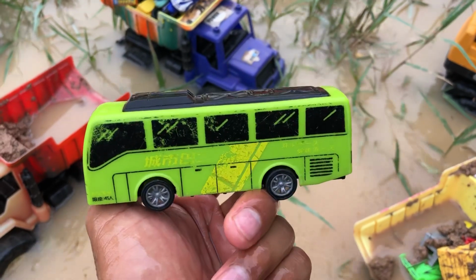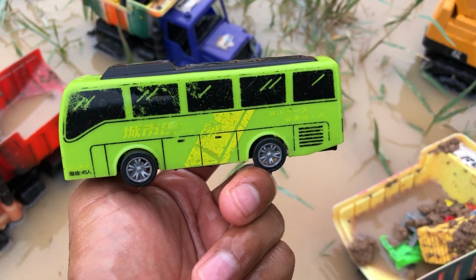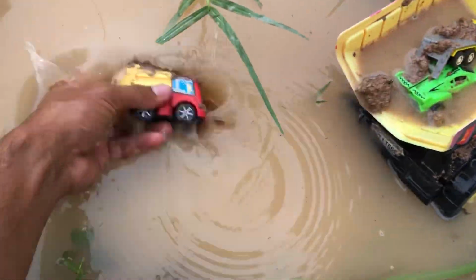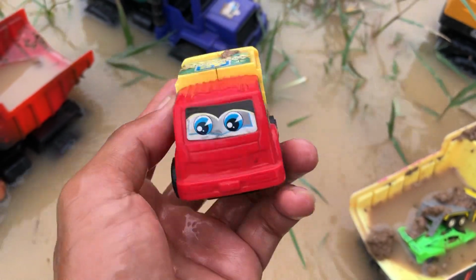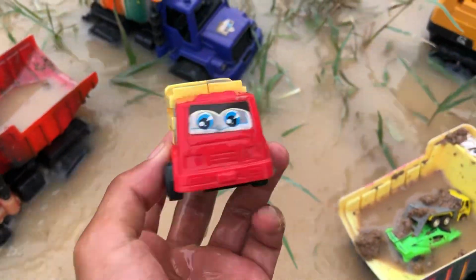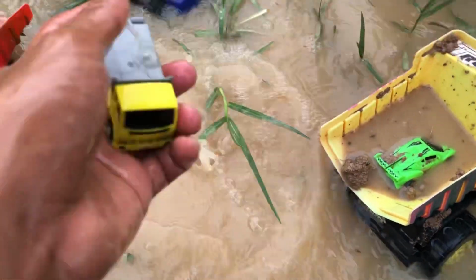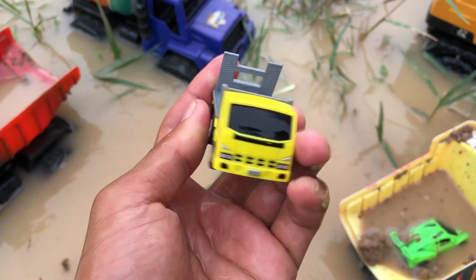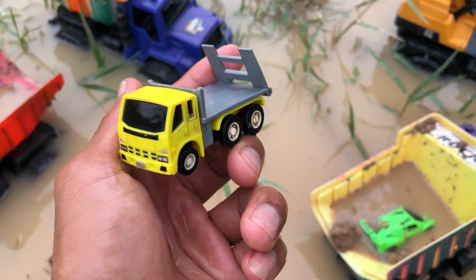Everybody, this is a cute bus, green bus. This one is a kind of express bus. You can see a city bus, green color. How about this one, garbage truck. The next, a transport truck. This one we can use to transport any cars to anywhere.